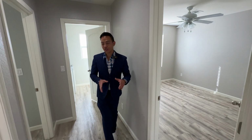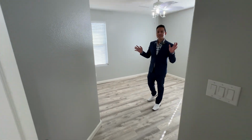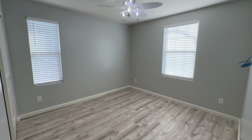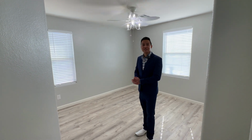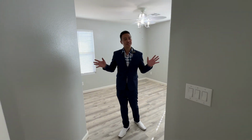All right, let's visit the fourth bedroom. Welcome to the fourth secondary bedroom. This one, guys, as you can see, you have already the ceiling fan and the lights already installed. You will notice all of the bedrooms, in fact, have luxury vinyl plank. So you don't have to worry about maintenance of carpet anymore.